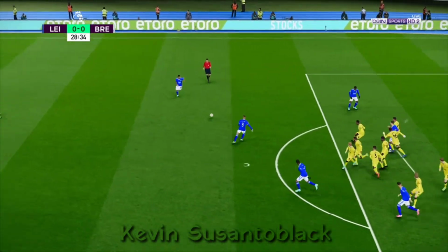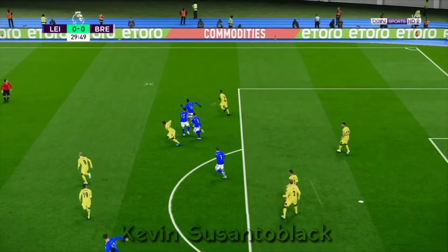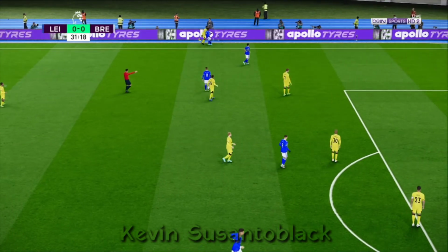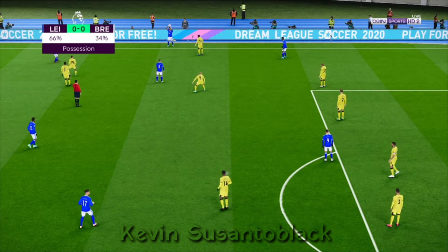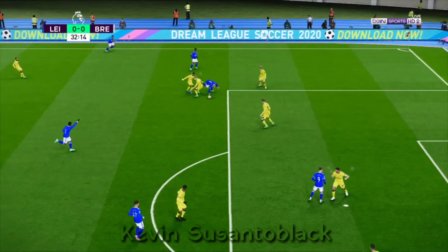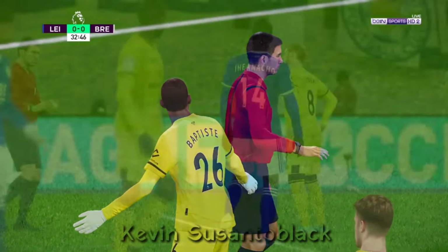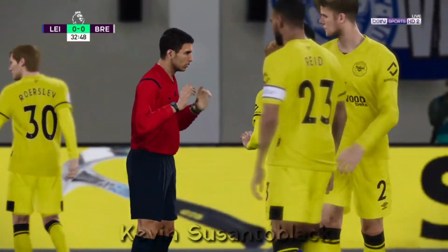Crack, it's broken loose. Referee's given a throw. Yeah, he's fouled him there. There could be trouble here. So now the referee is keeping his cards in his pocket.